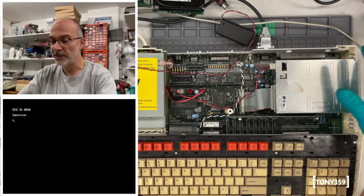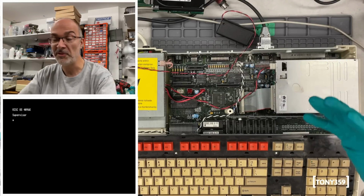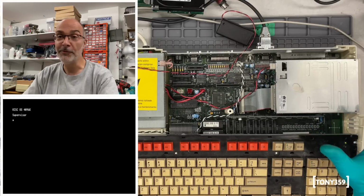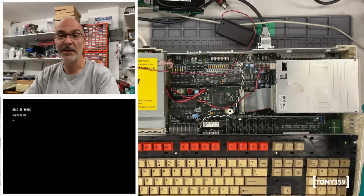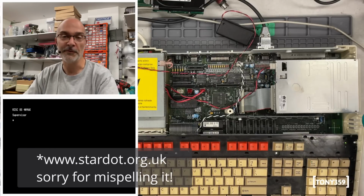Now, if I understand correctly, supervisor is a sort of Apple II's monitor, or maybe if you want to think of an MS-DOS behind Windows 3.1. So it's the basic system running behind the desktop. And I was very stuck in here because, as I mentioned, I know nothing about this machine, so I didn't know what to do. But thankfully I found this forum. It's called stardot.co.uk. And I found a little bit of help and a little bit of information there.